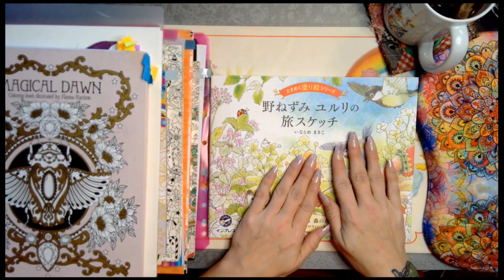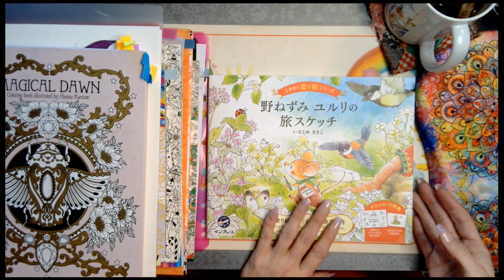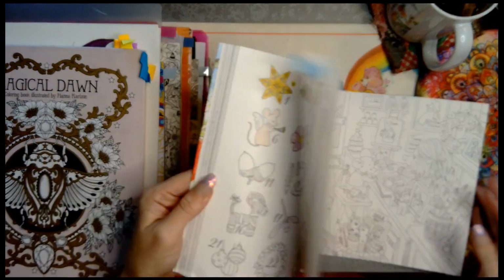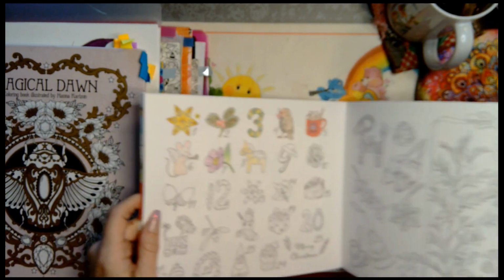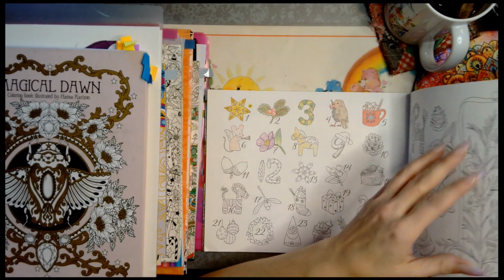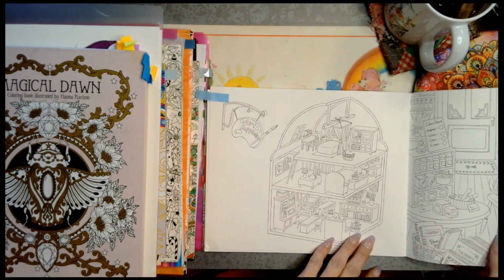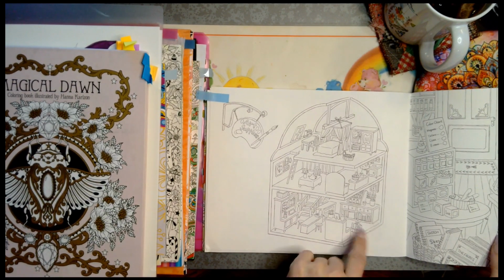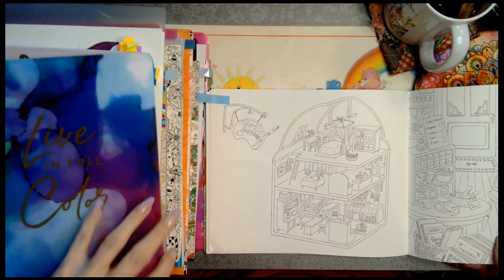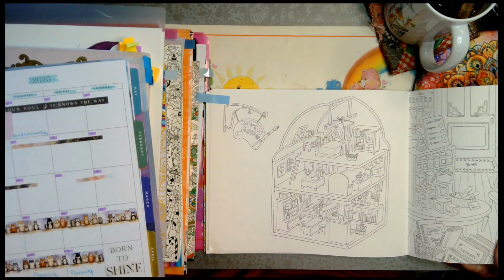So then this one is also a project book for me this year. Yuri the Mouse and his sketchbook travels. And I was working on the Advent calendar in here as well, which I still want to continue on. I still want to continue on and work on this. But I picked a page back here for January, where this one will work for the... which one is it? Sorry, I wanted to keep that open and I should have kept it open.